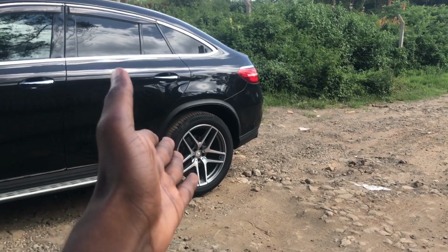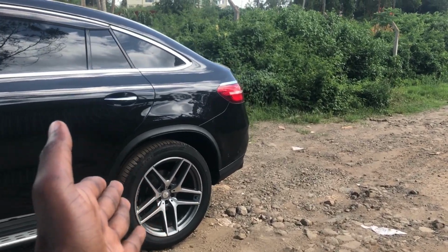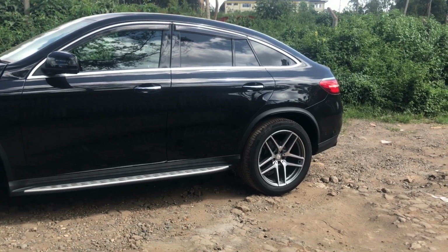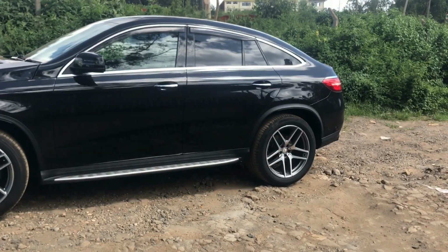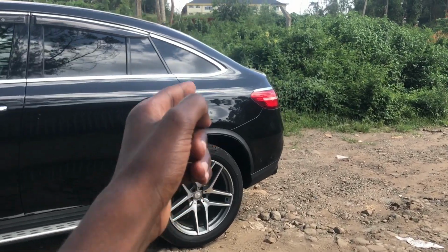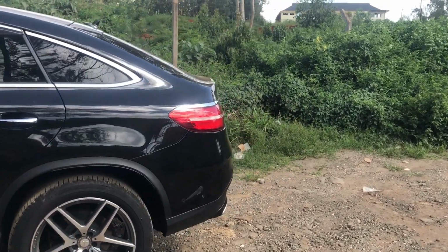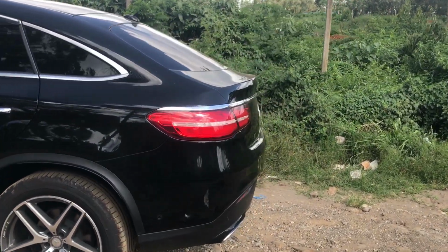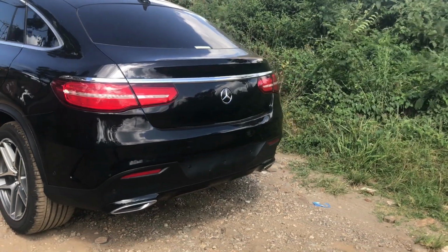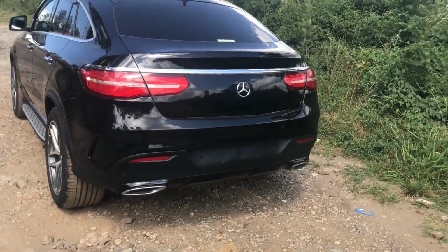That makes sense because we have more traction coming from the rear side, trying to pull the vehicle to move it to the front or maybe even reversing. So it makes sense to have thicker tires at the back. So this car ideally should be rear wheel drive biased, but they usually come with an all-wheel drive setup depending on the one you're looking for, because the 4MATIC usually has an all-wheel drive.